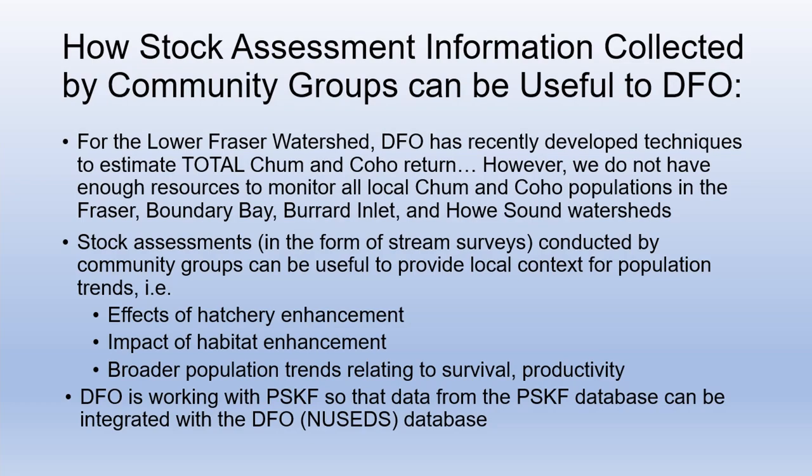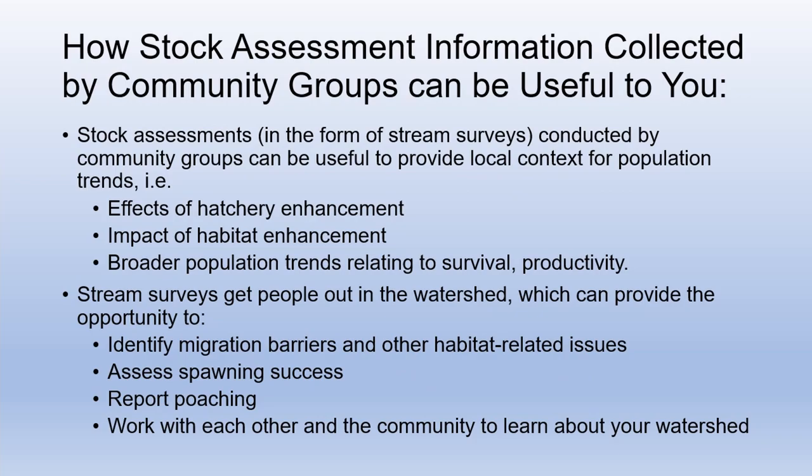So how can stock assessment information collected by community groups be useful to these community groups? Well, starting off, for the same reasons I just listed at the end of the last slide about why it's useful to DFO, it can also be useful to community groups. You can see the effects of local hatchery enhancement, effects of local habitat enhancement, and just monitor the population trends of your local stream or watershed. These stock assessments, these regular counts and population or spawning stock assessments will really give you an idea of how fish are responding to activities within the watershed.